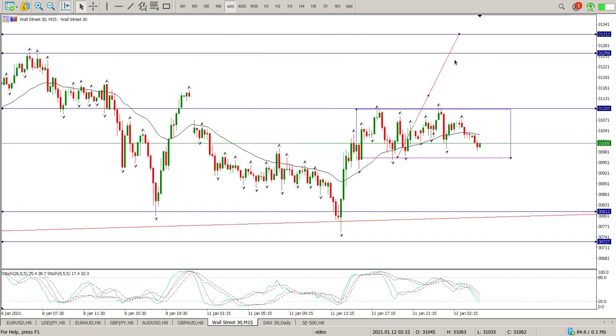Probably going to consolidate, I think, for most of the European session, unless something happens in Europe that I'm unaware of, but there's nothing that's really standing out. So that's kind of my view at the moment. Draw that channel in, guys. We can't ignore that channel for pretty much most of the week now.